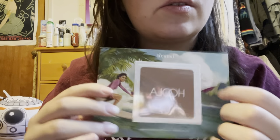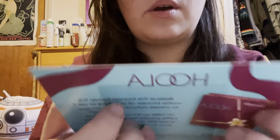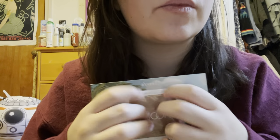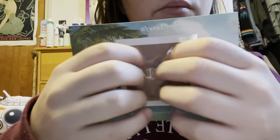I'm running out of space up there. So then this is Hoola by Benefit Matte Bronzer. I'm not really sure how this works if you just use it from the paper. I actually have a full size of this, and I have Hoola Light as well, and I use them both like daily. Like, it's nothing personal, but I'm just not crazy about their products.